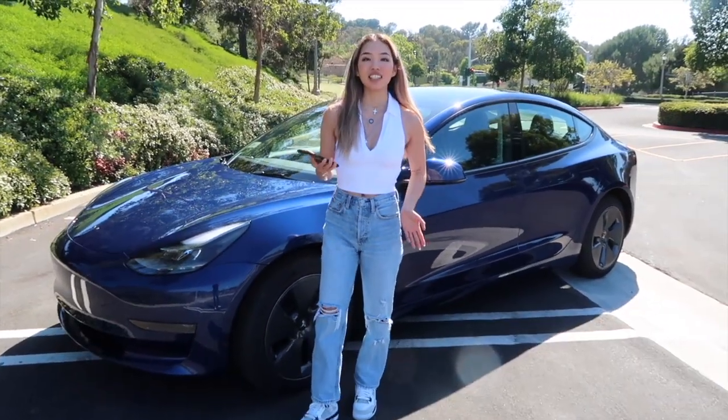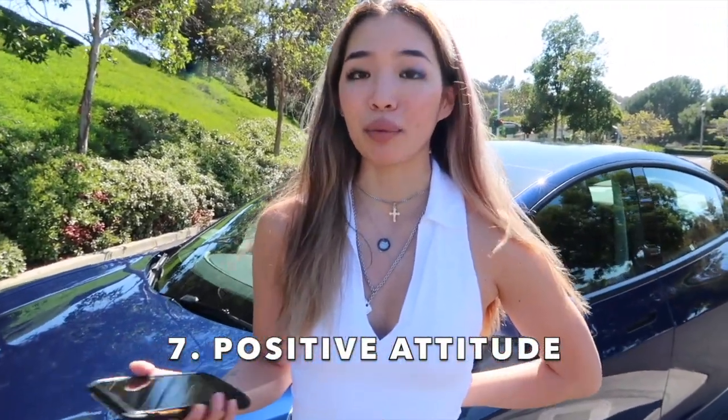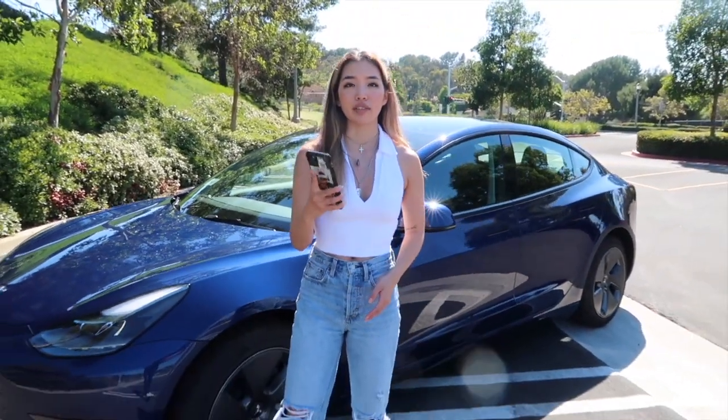The 7th thing you absolutely need if you're going to be an Uber driver is a positive attitude. Passengers love drivers who have a positive attitude. If you're happy and upbeat, they're going to be more likely to leave you a bigger tip, and they could give you a better rating. So it's always good to be positive, happy, friendly. You don't want to be super grumpy and cold towards your passengers. So make sure you always have a good attitude.